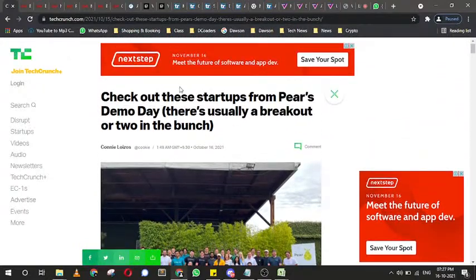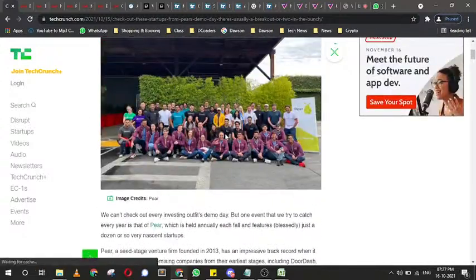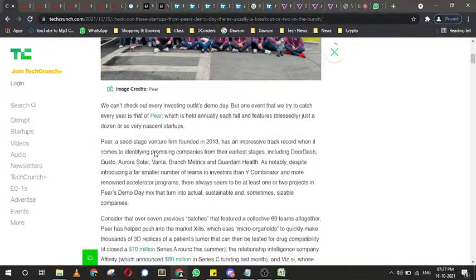So you can check out these startups from Pair's demo day. So let's move forward. Investing-wise, one demo day event you can catch up on every year is Pair's, which is held annually each fall. Pair, a seed-stage venture founded in 2000, has an impressive track record when it comes to identifying promising companies at earlier stages, including DoorDash, Gusto, Vanta, and Gardant Health.